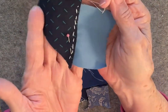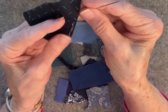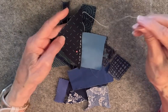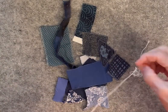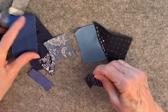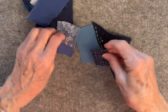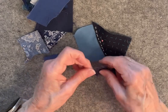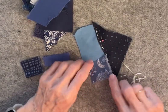Well, these are my Sashiko stitches, and they're not even, but this is my first little block or patch, whatever you want to call it. And now we'll see what else I can add. Just gonna kind of iron as I go. I like the patterns on some of this. No, I think I need a little bigger piece to finish this off.